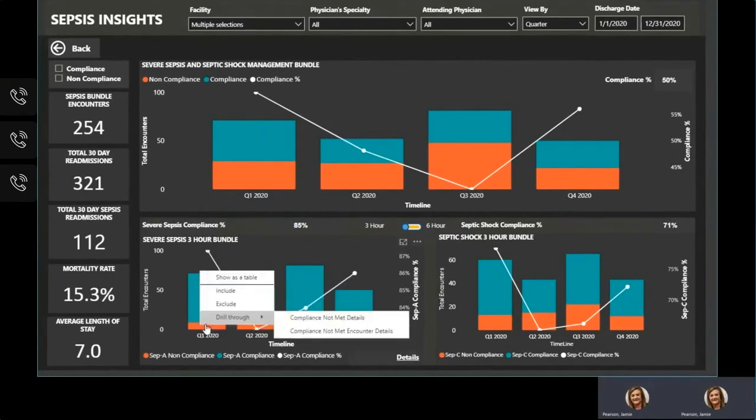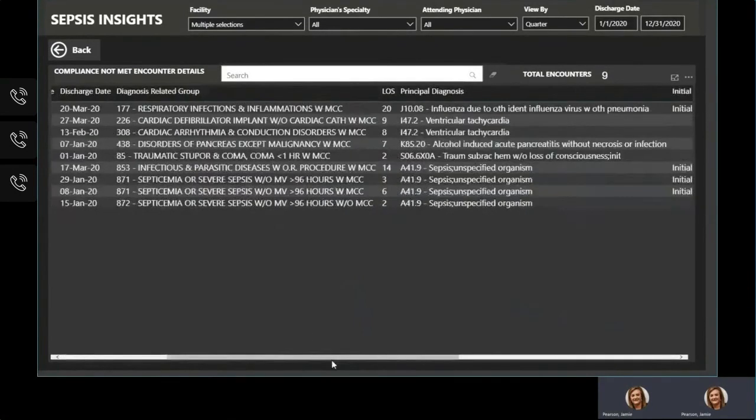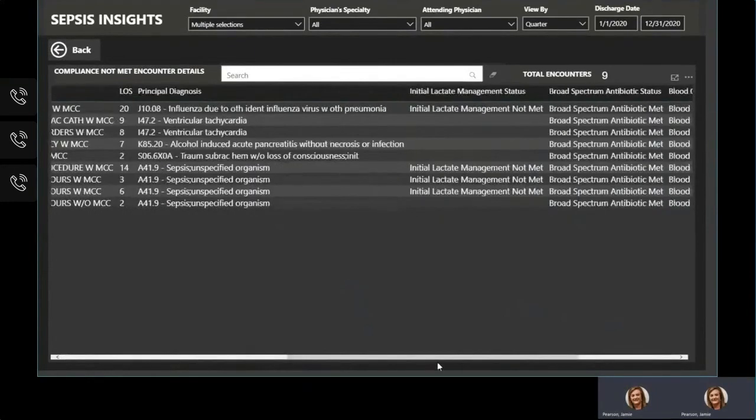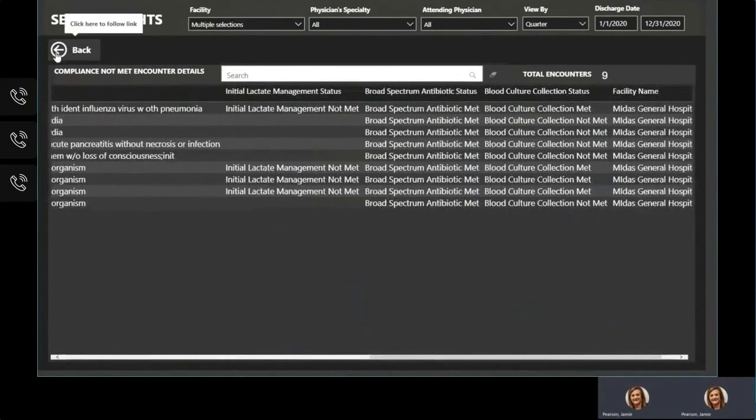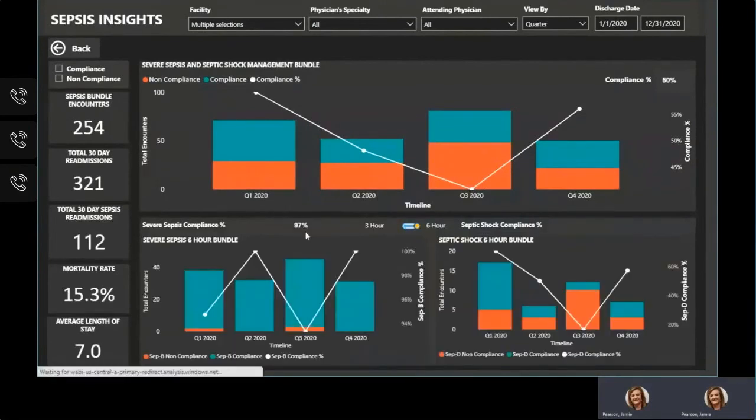By right-clicking into the details, I can also look at those encounter details for those encounters that did not meet the compliance. So within the encounter details, for example, I can see those encounters that did not meet and the specific measures that they did meet. And if I select the toggle button, I'm then able to view that 6-hour severe sepsis and septic shock bundle. Again, the blue line represents the compliance and the orange line non-compliance. The trend line represents that compliance percentage. You'll also see that we have our global filters and our KPIs, much like the main page of the dashboard.